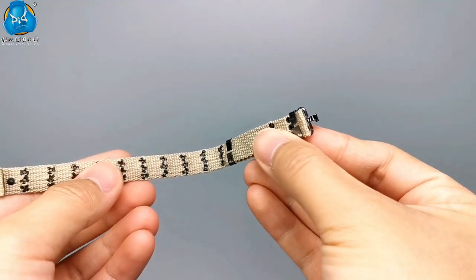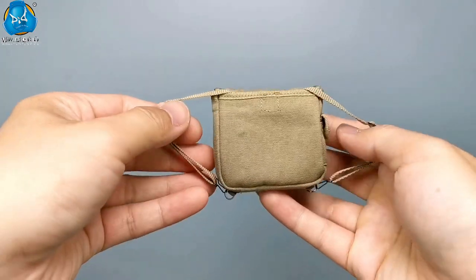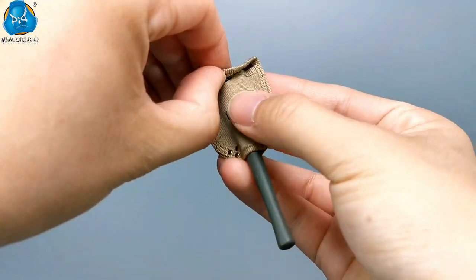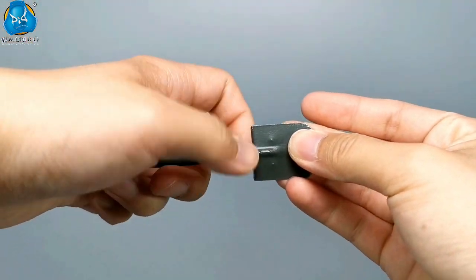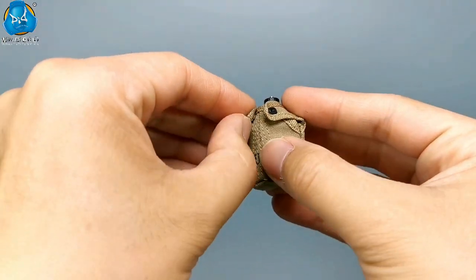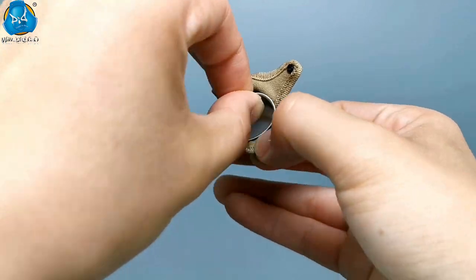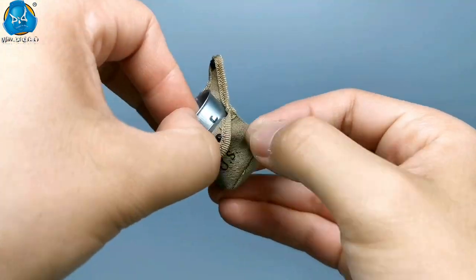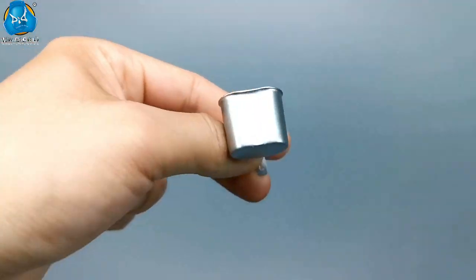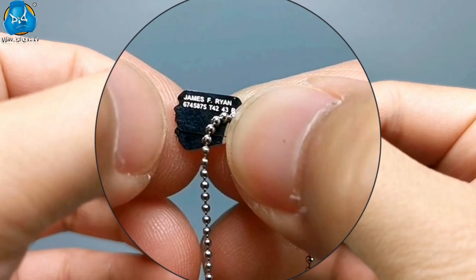Ryan used the M1936 belt, M1936 suspenders and M1936 musette bag for carrying. He is also equipped with 5 storage bags and a foldable shovel. There is also a metal M1910 canteen with cup, watches and dog tags with details such as name, service number, tetanus inoculation date and blood type.